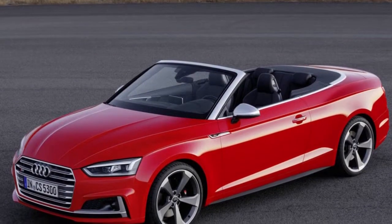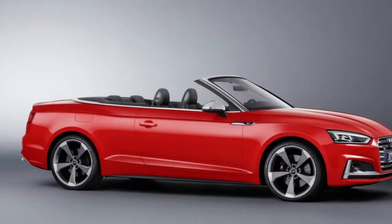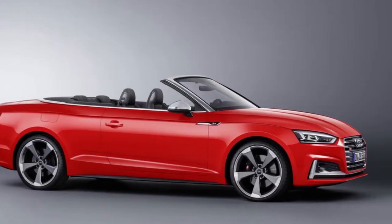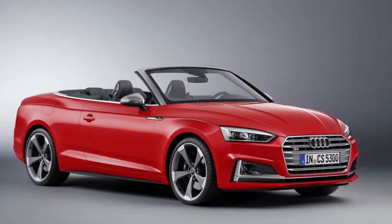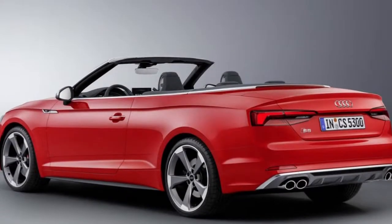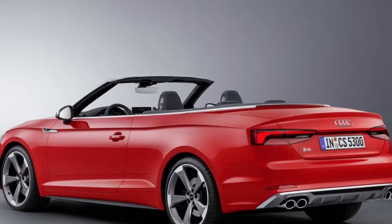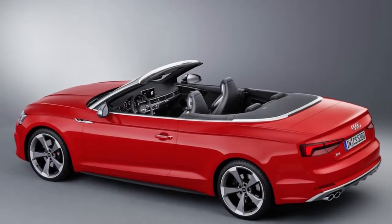It's 102 more than the standard A5 Cabrio, which is more than enough to provide a dramatically different experience than the four-cylinder car. At least when it comes to acceleration, it's noticeably more immediate. This sucker is quick. Yet the extra power is all handled with such characteristic Audi smoothness and solidity that it never feels wild. Sound good?